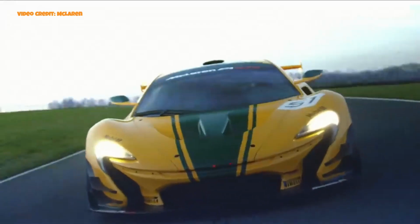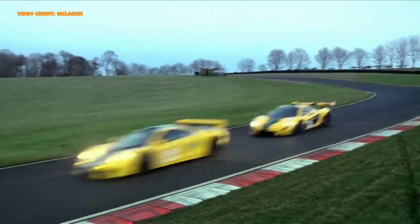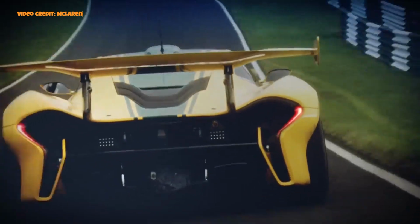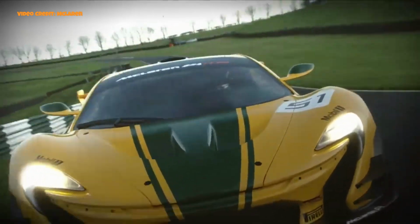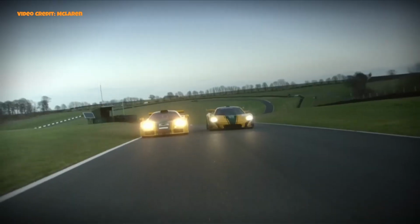The interior of the standard P1 is very simple. Almost every part is exposed carbon. There are only necessary things inside. The GTR features a removable steering wheel, and it has almost every function on that. As standard, the GTR has full carbon bucket seats, racing belts, and less soundproofing materials.